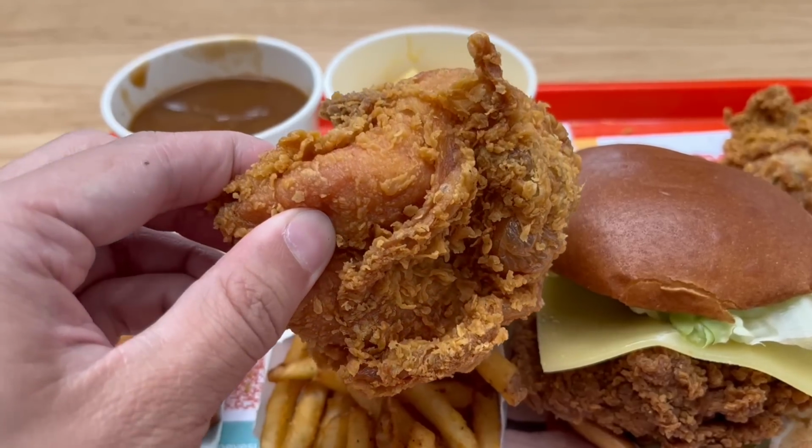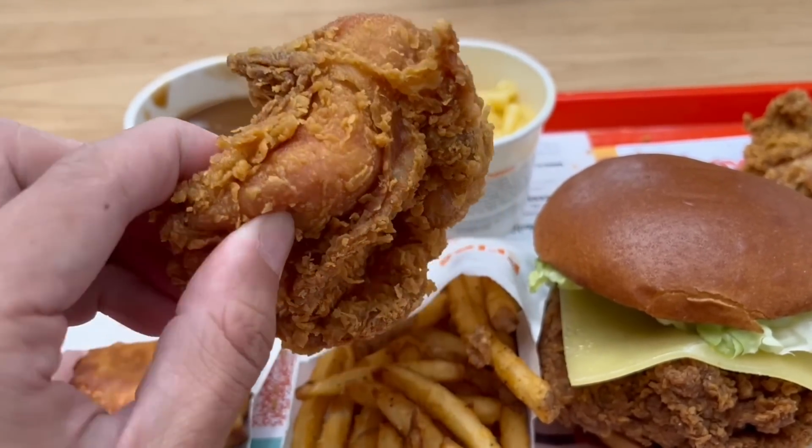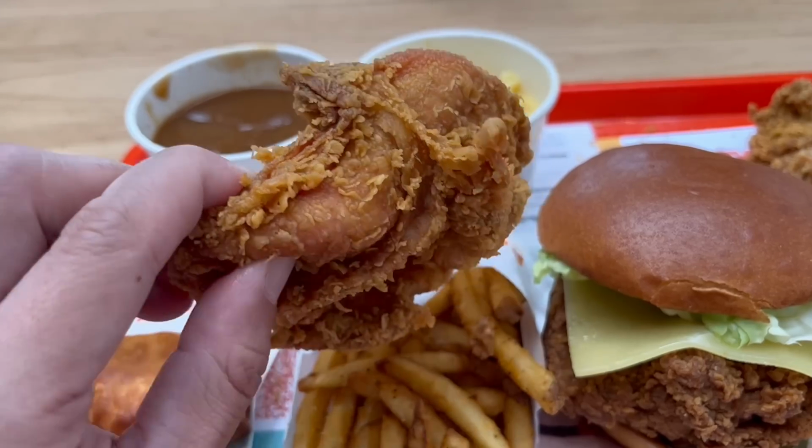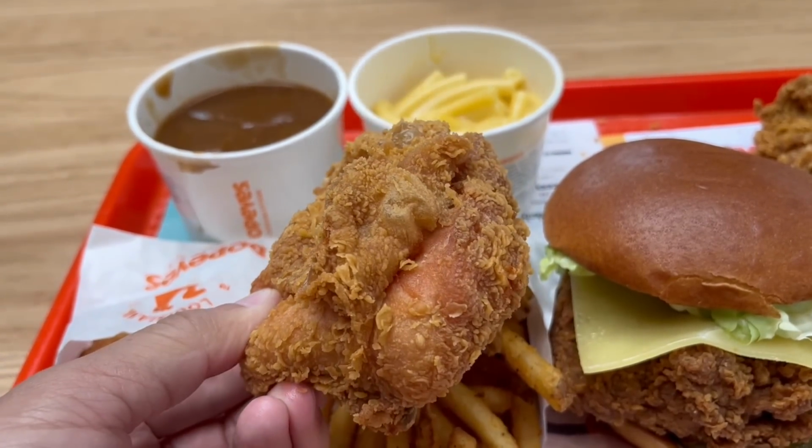But what I really want to do is try out the chicken. How is this going to compare? It looks and feels incredibly crispy just from holding it, and I can't wait to try it. So let's do it.